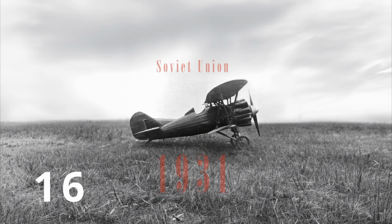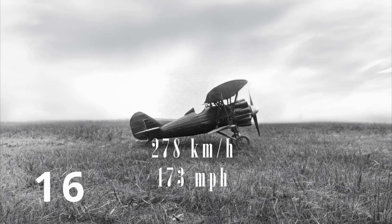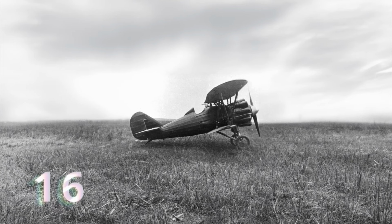16. The Polikarpov I-5 was designed under extraordinary circumstances. Its creator, Nikolai Polikarpov, developed the aircraft while imprisoned, working in a special design bureau within a labor camp. Despite its obsolescence, the I-5 played a crucial role in the Soviet Union's efforts. During the early stages of World War II, surviving I-5s were adapted for ground attack missions and night bombing.